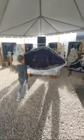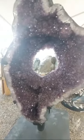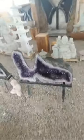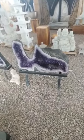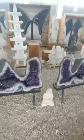That's an amethyst love seat there. That one's got a big hole in it. This one looks like a snake. Like a fish? I'm sure the one looks like a fish. Oh, there's two of them. It's like two hats. The shark, it's got the fin on it, right?